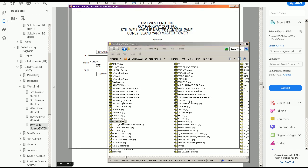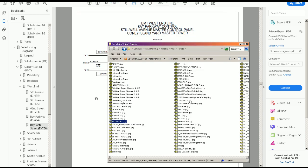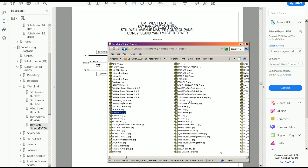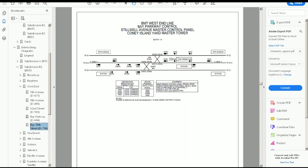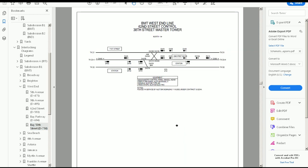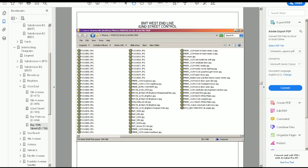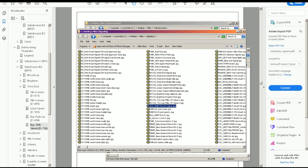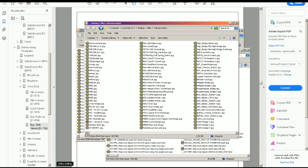Oh, I think it's 62nd. Now, there's Bay 50th. I think this is 62nd Street. Yeah, it's 62nd. At least that's what my thing says. So I guess we were both wrong.